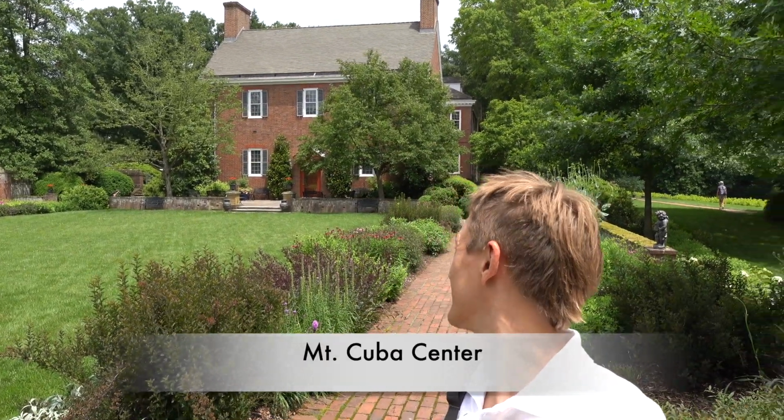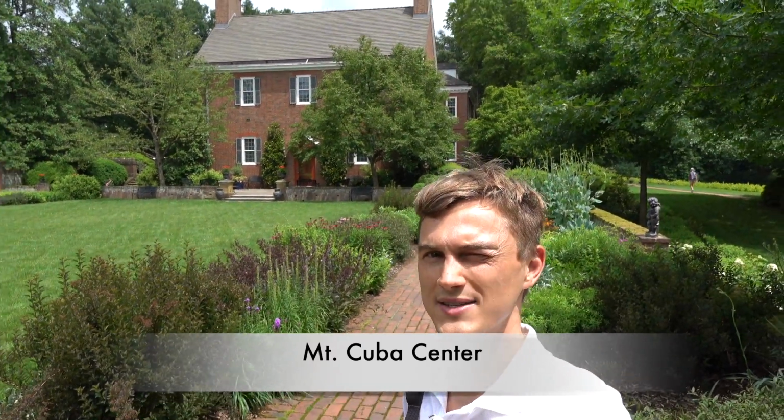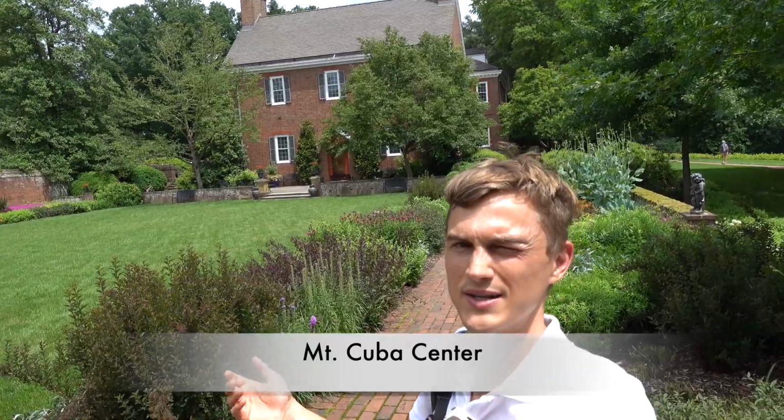So behind me, you can see the wonderful main house here at Mount Cuba Center. Absolutely stunning. The Copeland House is what it's called, named after the Copeland family that basically built the house and established the gardens.